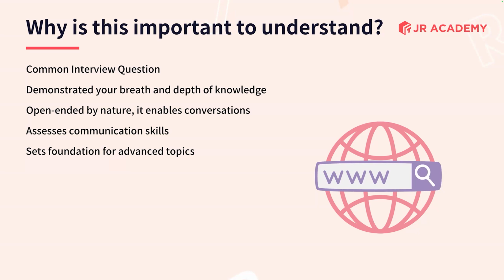It's open-ended by design, so that it allows a conversation to unfold and you really get to show how well you can communicate technical ideas and concepts and how much you know about them. Now, given how broad and deep this can actually go, it really sets the foundation for the interviewer to be able to dive deeper in several different topics and ask you questions to understand really how much you know about the topic.